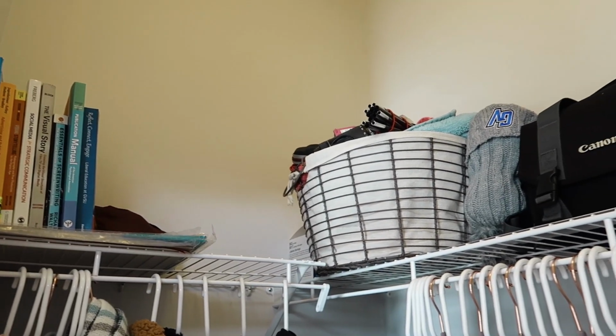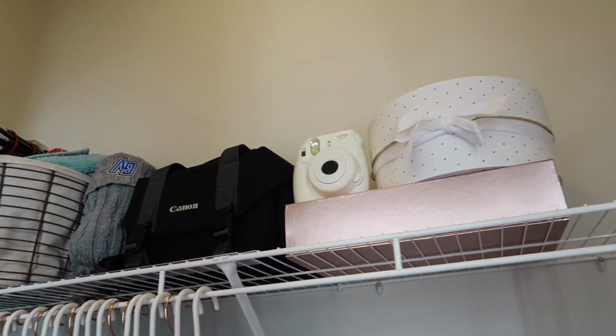Okay, that made such a huge difference, you guys. It looks so much better. I don't know how, but we're like kind of almost done. I still need to go through all my drawers under my bed, but other than that, like everything is going really smoothly. I'm really happy.